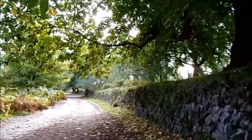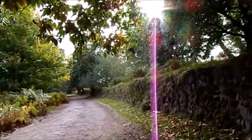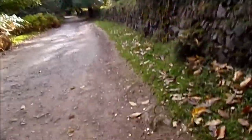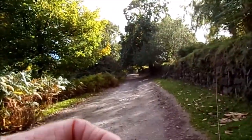I'm just going to turn off and take a picture. Just going to carry on doing a bit of video along this road a minute. We'll be coming out into better light in a minute for the camera for photos. It's conker season. They might be chestnuts, actually. Don't know if you can eat those sort, I don't know.